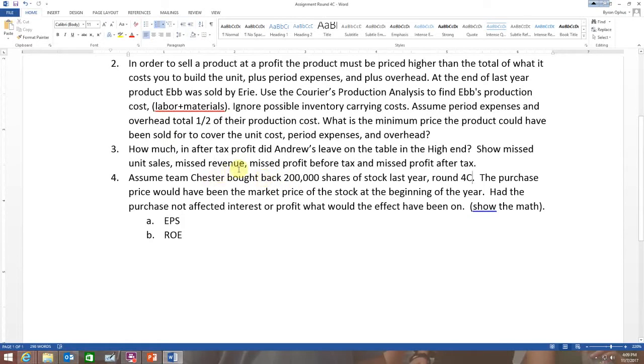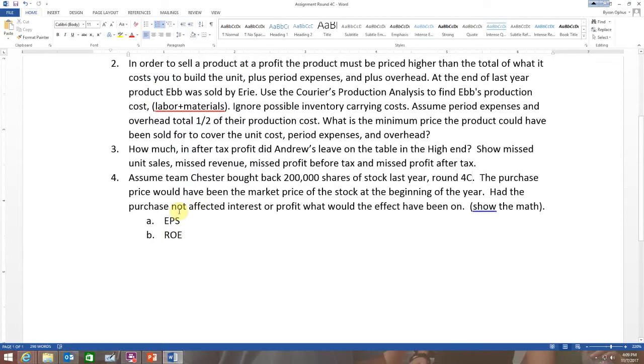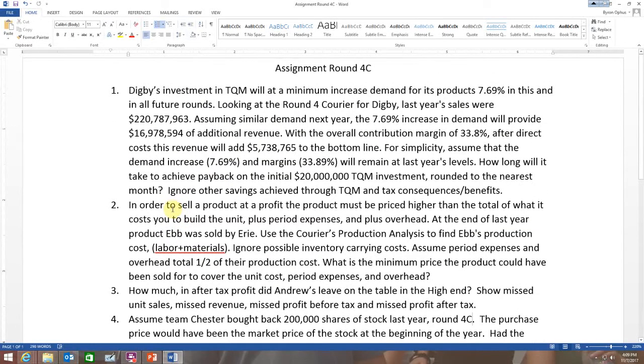So you got to calculate or go back and look. The price at the end of round 3 should be equal to the price at the beginning of round 4, but you can calculate that also based on the gain experienced in round 4 minus what the closing price was for round 4. Either way would get you there, and then you just have to do the calculations like we've done in the past. If you need some help there, go back and look at the past assignments. I think just last week we did one on ROE. So there you have it, a preview for your 4C assignment.